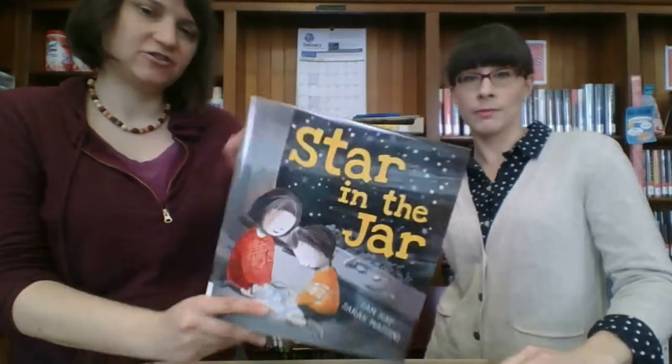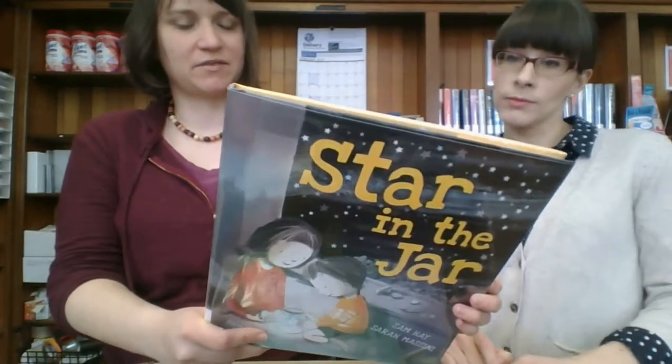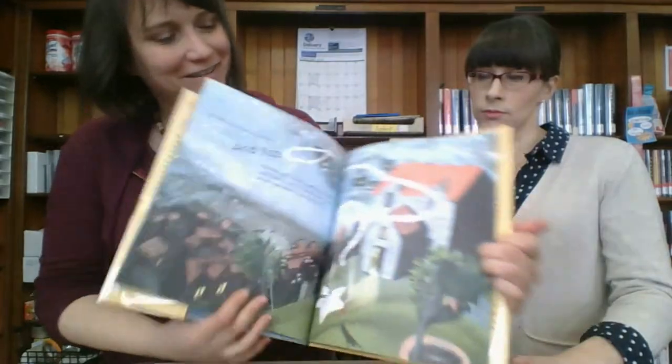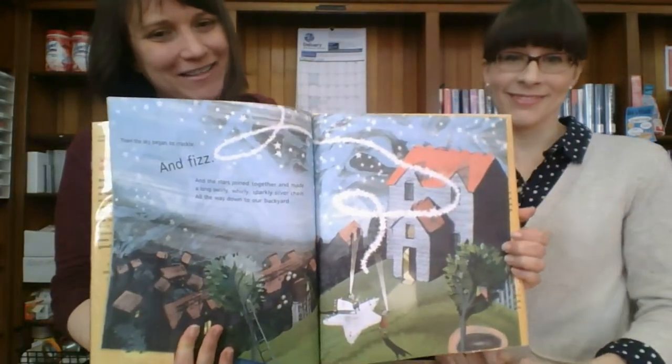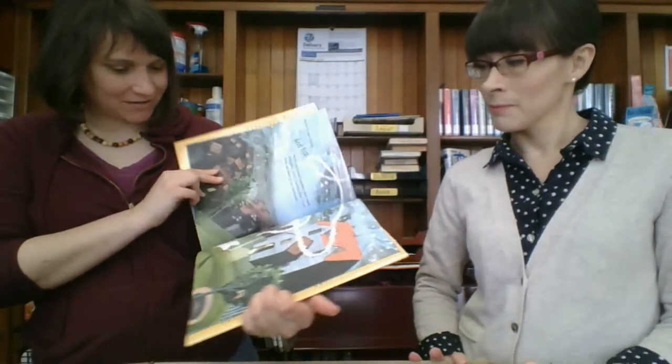Star in the jar. Ooh, up high in the dark, dark sky, there was a message. Lost one small star. I just want to take these right home and read them to my kids. They look so beautiful. Look at that illustration. It's amazing. Wow.